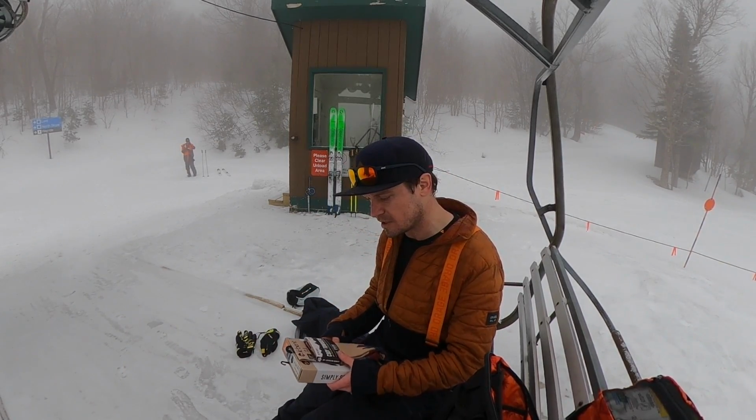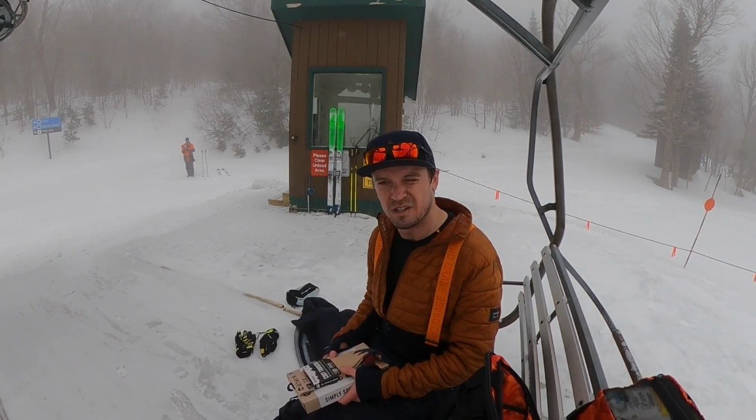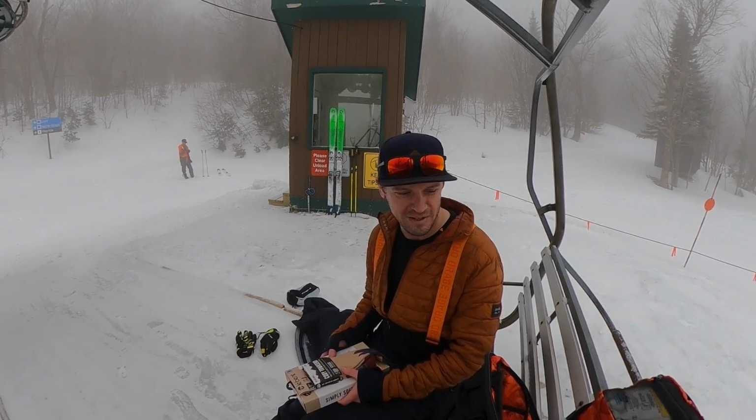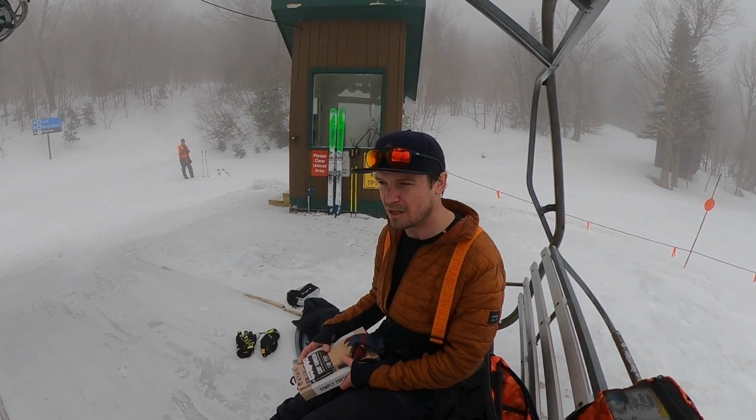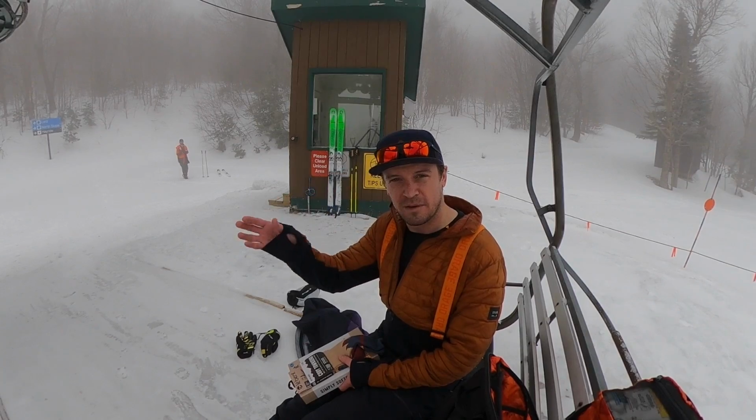So hope you guys are getting out there skiing. We're going to keep testing skis and doing what we do. It'll just be a little less efficient because we won't have a chairlift to ride. Although it's ironic that I'm sitting on a chairlift and our blog is called Chairlift Chat, now that I think of it. But yeah, I'm going to head down.